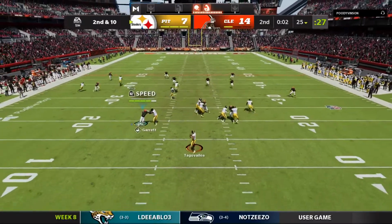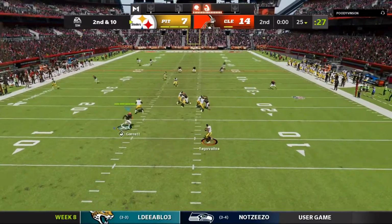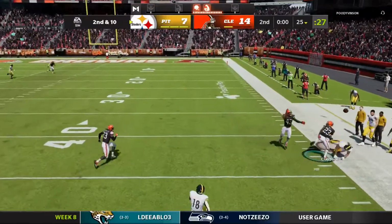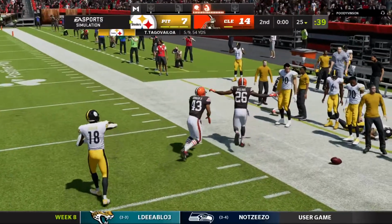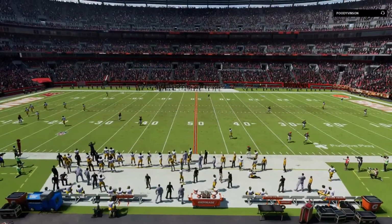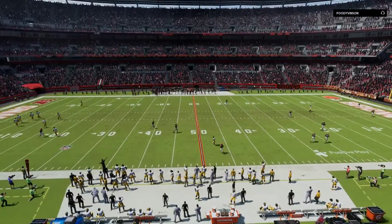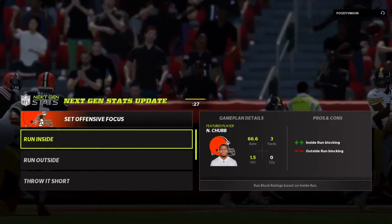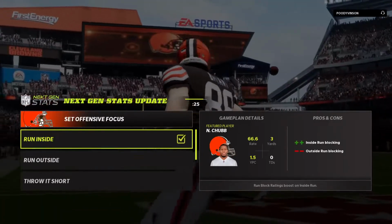Tua, a final shot before half. Flushed out right. Now he'll let it go deep right side. And incomplete on the deep ball. So we are at halftime here on Halloween. As we'll send you down to Orlando, we check in with Jonathan Coachman for our EA Sports Halftime Report. Coach.